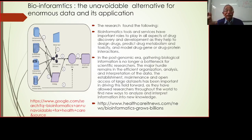In the post-genomic era, gathering biological information is no longer a bottleneck for scientists. You get a lot of information. There is no bottleneck now in getting the information. The major hurdle remains the efficient organization, analysis and interpretation of the data: how to organize, how to analyze and how to interpret the data. And the establishment, maintenance and open access of large data sets has been important in driving the field forward.